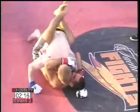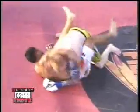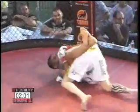The problem for Bittner is every time he tries something, Ulysses Gomez either throws up a quality submission attempt or nearly sweeps him. Very hard to deal with the game of Ulysses Gomez. Yeah, but he's on top, and it never looks good with the judges. He's on top, and a short little right hand there by Drew Bittner.